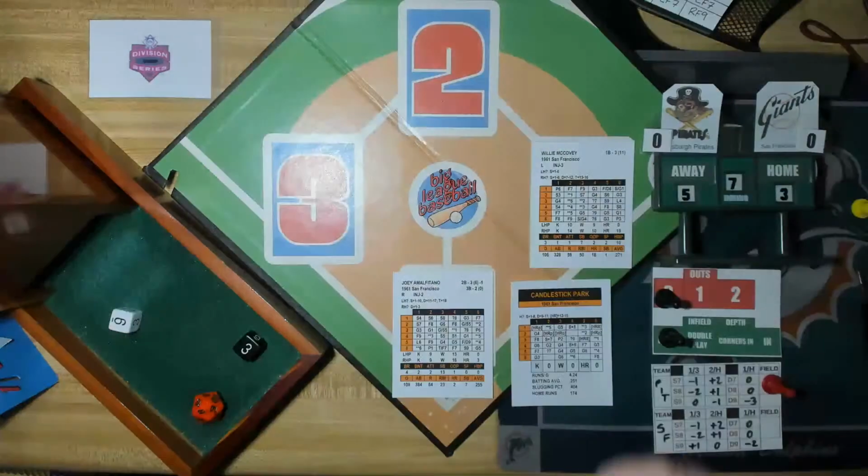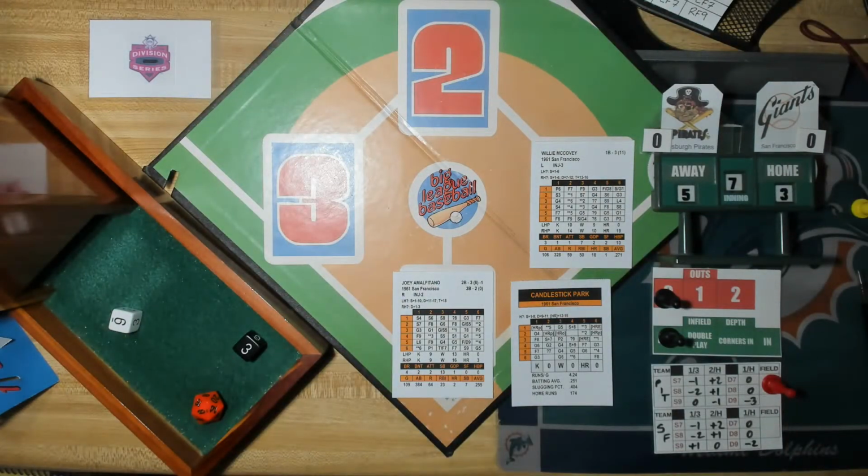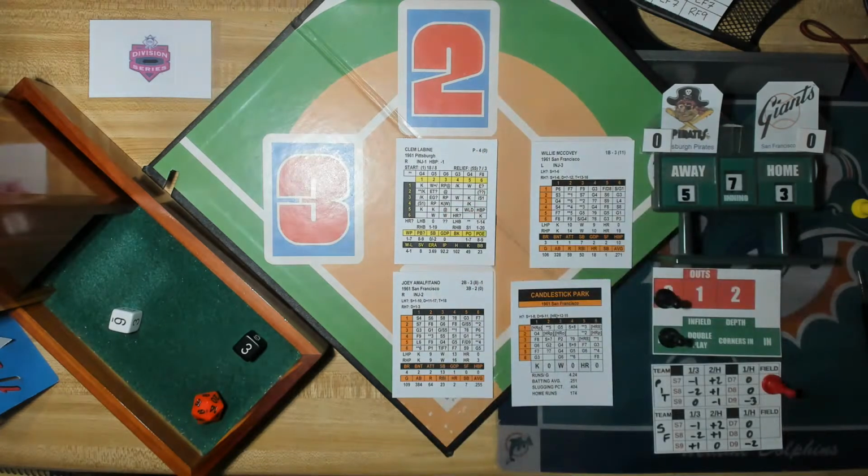They will take him out. He has done his job, and they're going to bring on a righty now to pitch. So that'll be it for Gibbon, but a good start for him. So the Pirates will now go to the bullpen. And let's see who they're going to bring in. They're going to go with Clem Labine. 4 wins, 1 loss, 8 saves, a 3.69 ERA. Labine will now be the second Pirates pitcher, and he'll go up against Amalfitano.